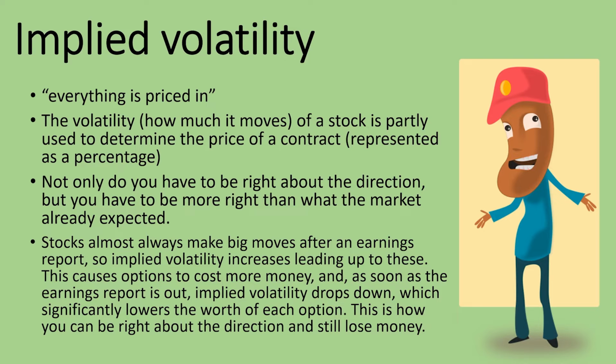IV going up increases the worth of the contract, and it decreases the worth of a contract when it goes down. There are options plays solely based on making money off of the changes in implied volatility, but those strategies are probably a bit too advanced for the intended audience of this video. Let's get the basics of cooking down before we try to become Gordon Ramsay, you know?